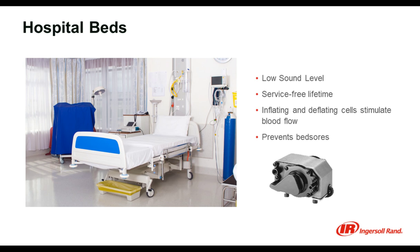Yeah, so the pump on the right-hand side is a linear pump. Linear compressors are known for having low sound levels, so it's not going to disturb a patient that is trying to recover and is going to be in a hospital for a prolonged period of time. They are efficient pumps. Typically, they will run for well over 10,000 hours without needing servicing or any kind of maintenance. And we offer both AC and DC motor options standard.